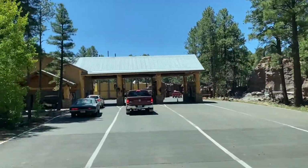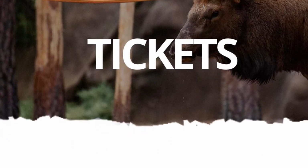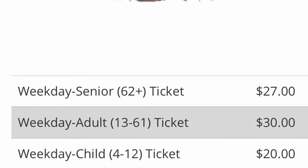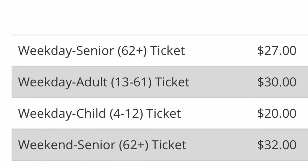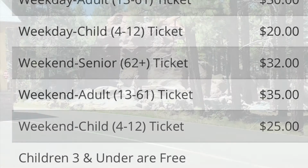First, your car has to pass the inspection, and then you can buy your tickets. On weekdays, kids are 20 and adults are 30. And on weekends, kids are 25 and adults are 35. Kids under 3 are free, and seniors are always 27.